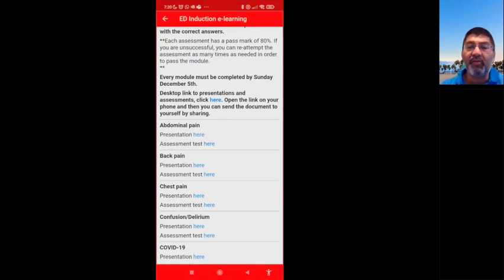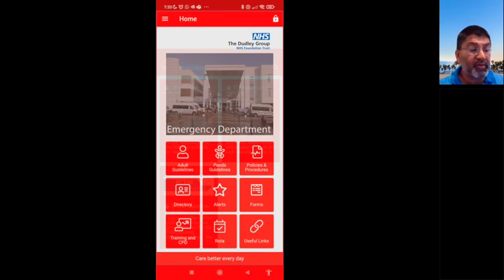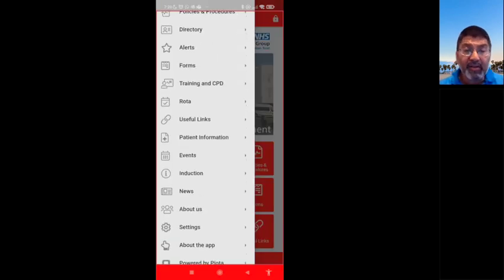We give them the time back for this when they start. The most important thing is they come to us with the knowledge, instead of us giving them teaching, say about abdominal pain, 3.5 months into their 4-month rotation, which just seems a bit pointless. This is part of the induction program for the new doctors. At the moment they're just working through their content, and I can see the results, which come back to me in a database.